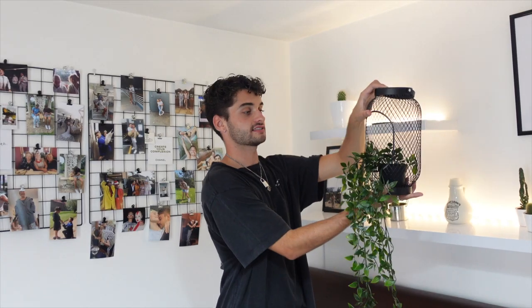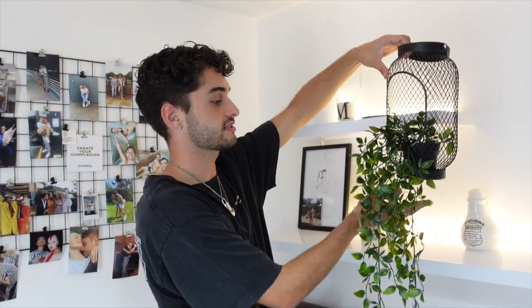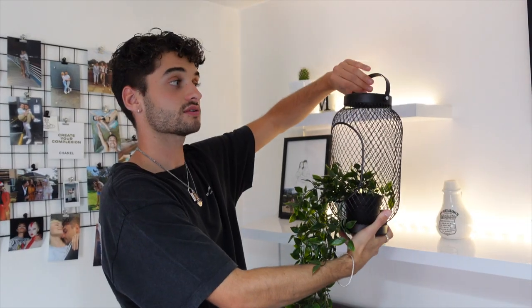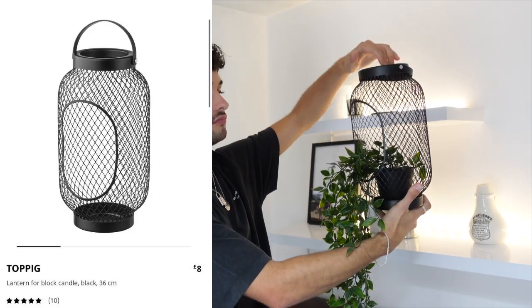This is from IKEA. One of my friends had this and I saw it and I was like, oh, I definitely need to get that because it looks super nice. This is an artificial plant from IKEA, and I think it's a candle holder from IKEA.